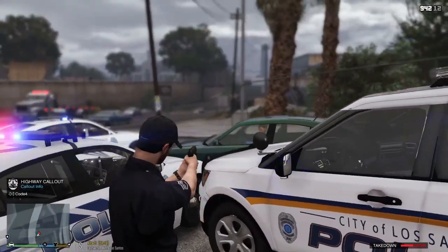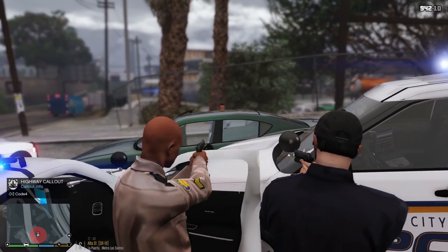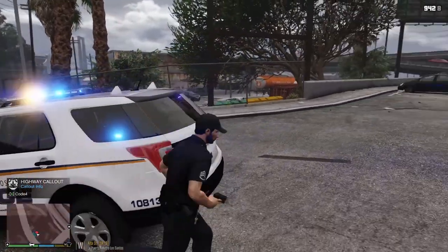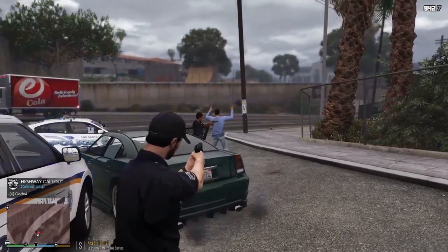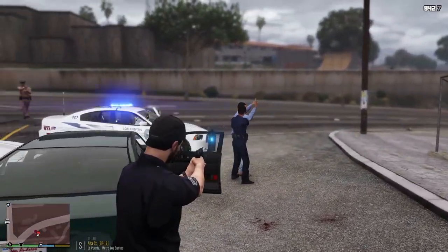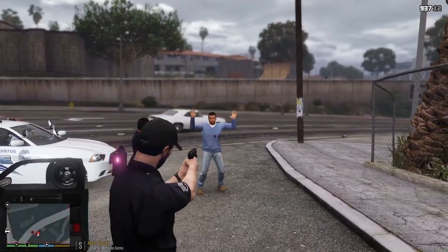Columbia Police Department, get out. Get out with your hands up. Don't run. Don't. Oh, shit. Got a gun. Okay, he's surrendering. Crap, I'm reloading. On your knee. Get down.